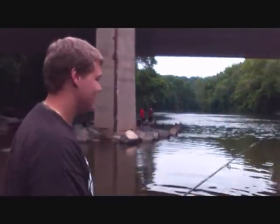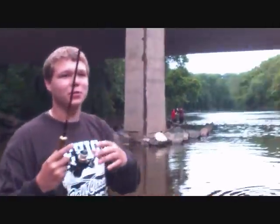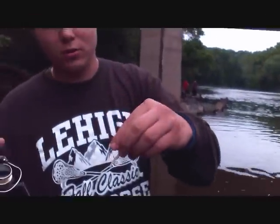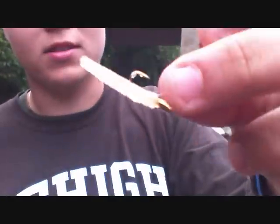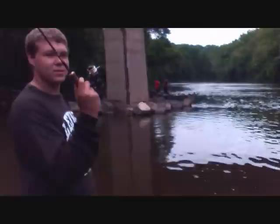Alrighty, we're here with Scott. We got a little trout magnet on there. Hey, we're in the Neshaminy Creek, PA, June 1st, with a little trout magnet. They kill these things. You just throw them in there, let them sink, let them drift.